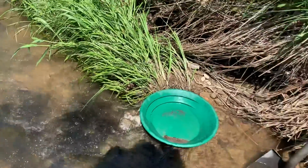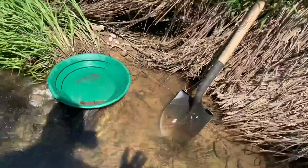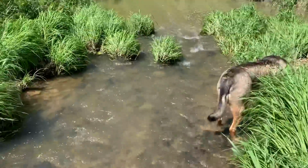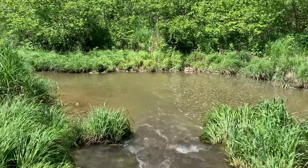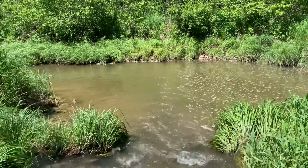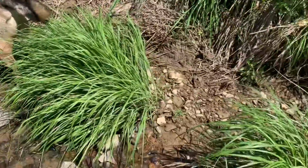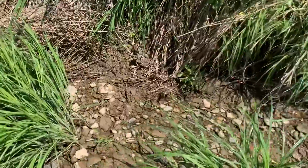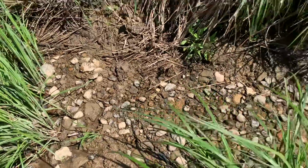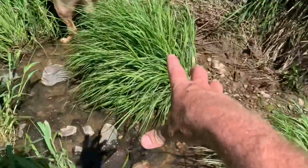I would rather work on them bigger pieces over here all day. The only thing that makes me a little nervous is when you look down here, there's a little settling pond right here. So I'm not really sure what to make of this here area. I mean, on this inside bend, there's lots of deposits to be worked. Look at all of them up against that bank there. So I'm gonna check spots all along up in here.